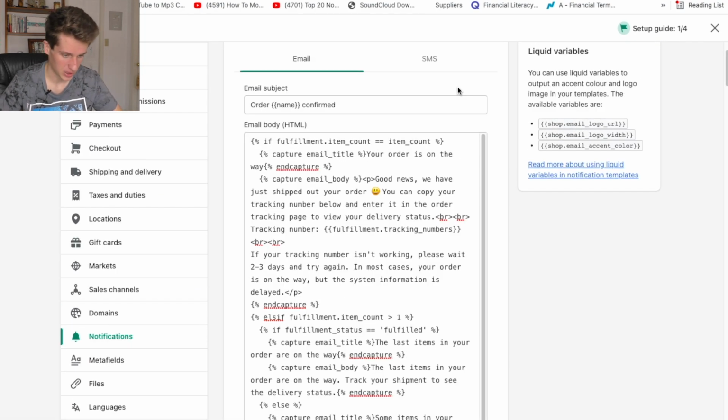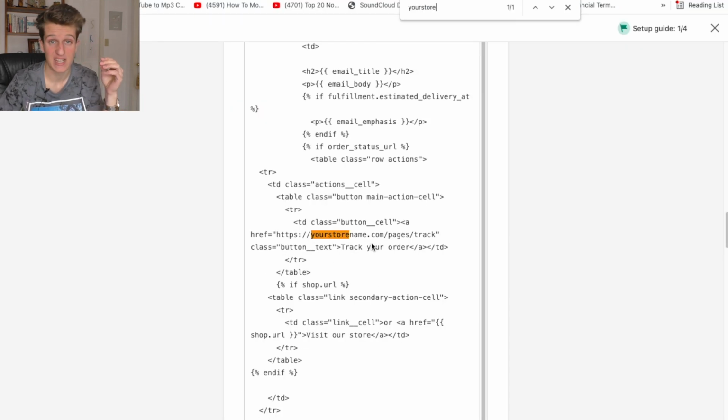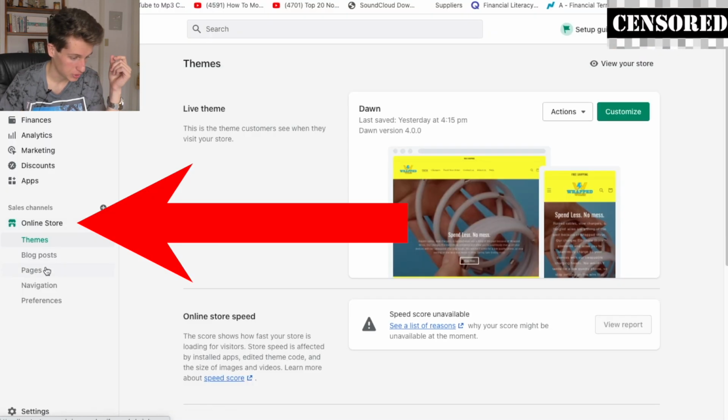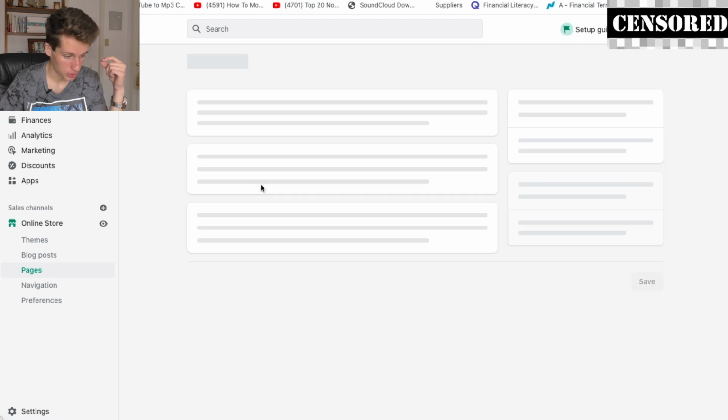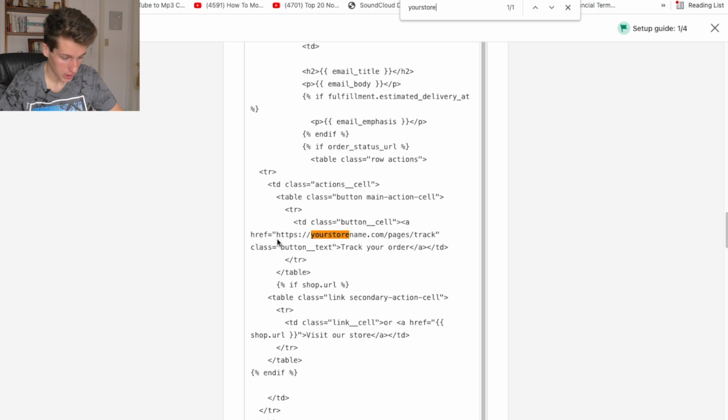But don't save yet. Press Control F, then type in your store. Where it says your store name, we need to paste a special link. To get the link, duplicate your Shopify tab, press Online Store, click Pages, then go to your track your order page and copy this green link right here. Then go back to your other Shopify tab and paste the link in between these quotations right here. What this does is connects your track your order page to when people actually order. So if a customer ordered from you, they could copy their order number and paste it on your website for updates. This will prevent tons of emails about shipping, so make sure to set it up.